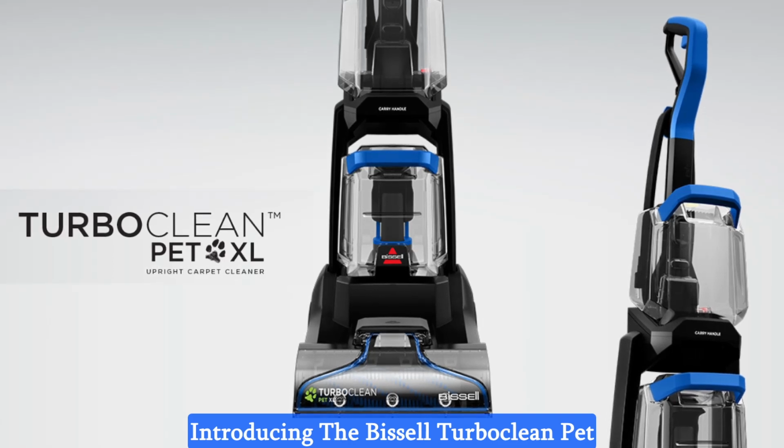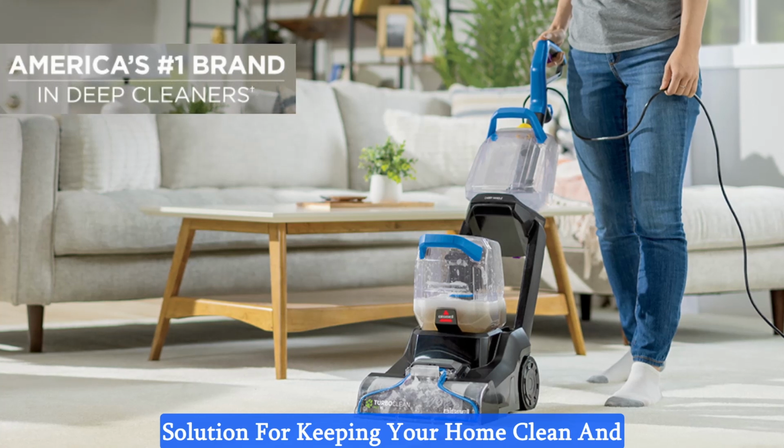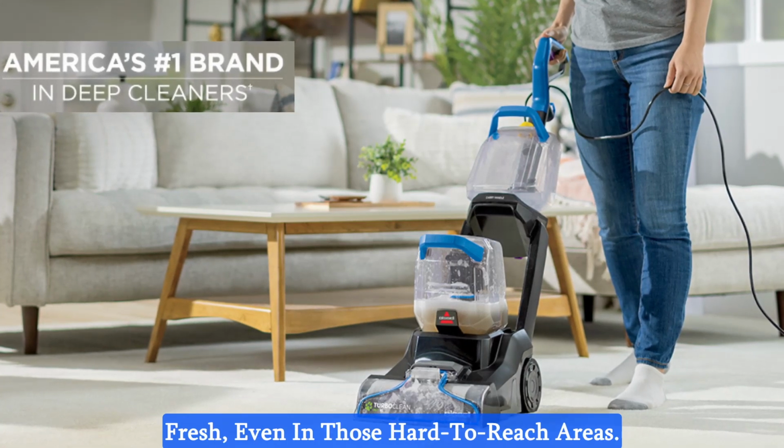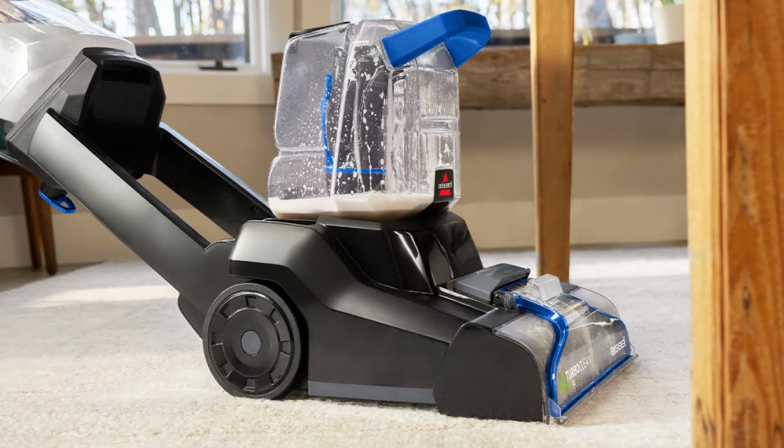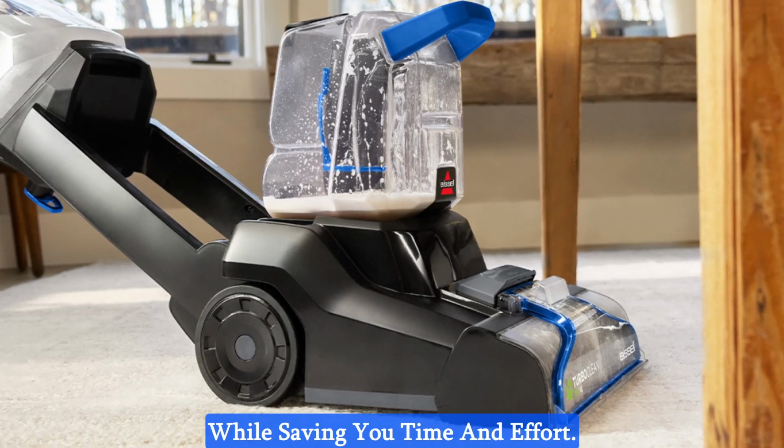Introducing the BISSELL TurboClean Pet XL Upright Carpet Cleaner, your ultimate solution for keeping your home clean and fresh, even in those hard-to-reach areas. This powerful machine is designed to tackle tough pet stains and odors while saving you time and effort.